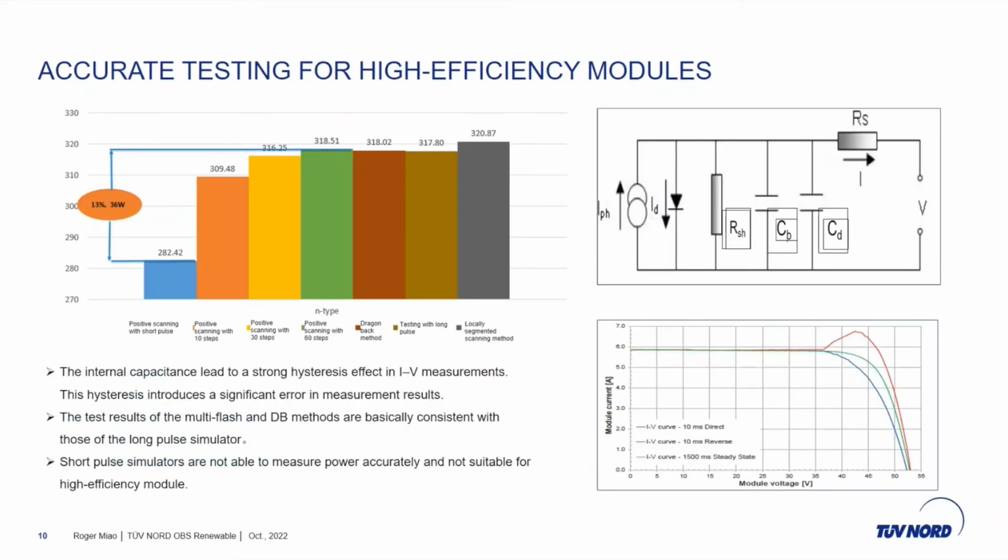First, let's have a look at the power measurement for high efficiency modules. Our lab has used several different test methods on N-type. The result of the power test for N-type modules varies by different test methods. The gap is around 13% with a 36 watt difference. You can see in this picture. This is a very amazing value. For hysteresis effect exists in N-type modules during the IV measurement, which can introduce a significant error in measurement results.